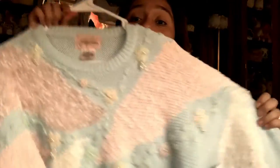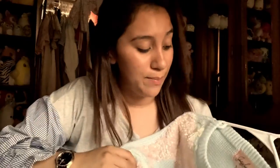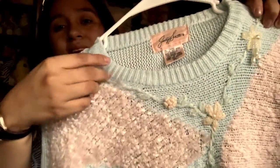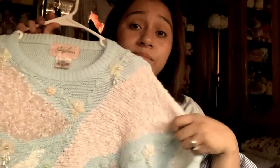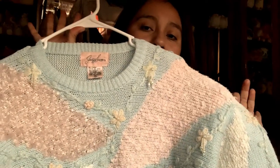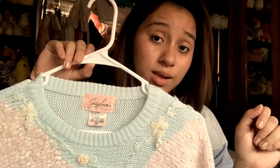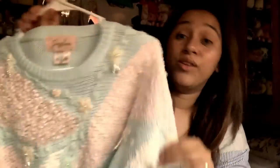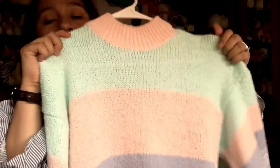Next up is this pastel, crazy, insane sweater. I don't even know what I was thinking when I purchased this, but look at it. It's insanely cute. It has flowers and tassels and it's pastel. It's beautiful. This fulfills all my pastel dreams. So this was, I believe, like $13, could be wrong, but I love her. She's super cute. I know for a fact Pretty Pastel Please would steal this from me 100%, but yeah, this is super cute.